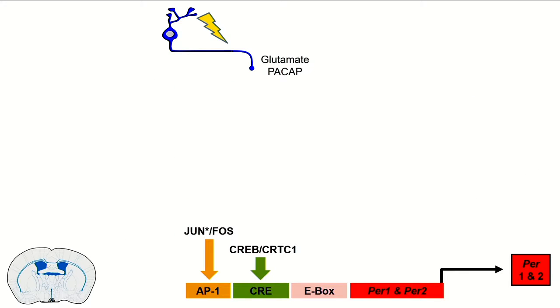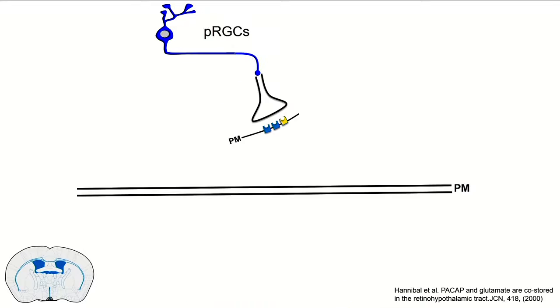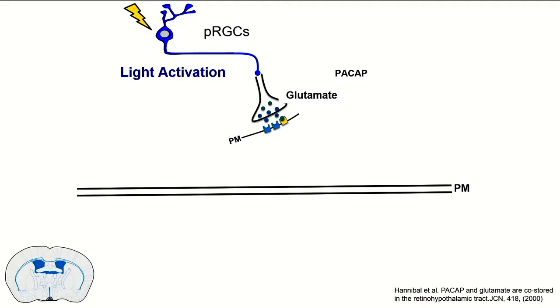Okay, so the first point is that glutamate and PACAP give rise to an increase in calcium and cyclic AMP within SCN neurons. How does that occur? Well, there are three basic pathways that have been elucidated. We've known for a long time that light activation gives rise to the release of glutamate, and some wonderful work from Jens Hannibal in Denmark on the role of PACAP.